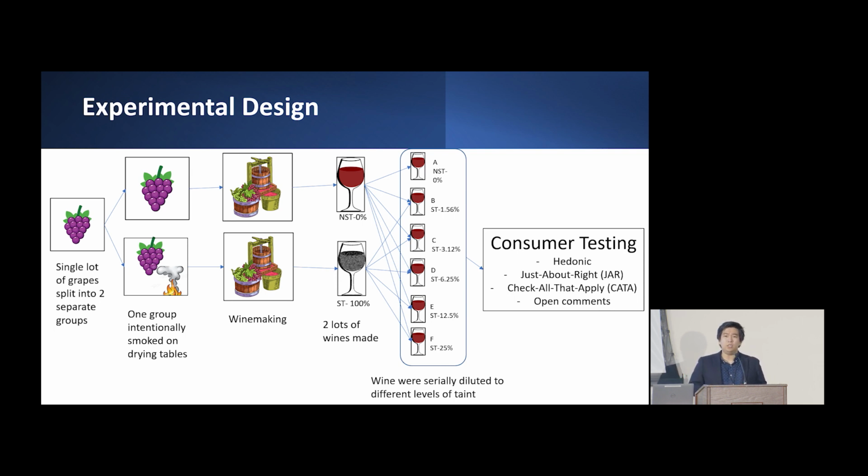We did descriptive analysis with both of these wines, along with some other wines, and we generated a list of sensory reference terms to describe these wines. The next step was consumer testing, to find out the threshold at which consumers could detect the smoke taint. In order to do this, we serially diluted the wines between the smoke taint and non-smoke taint samples. That gave us 6 distinct wines: one non-smoke taint wine, as well as a dilution series ranging from 1.5% all the way to 25% of smoke-tainted wine in there.